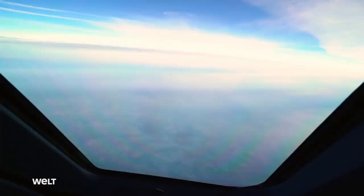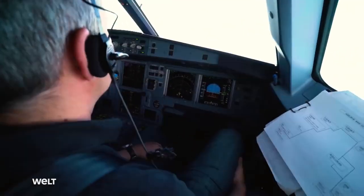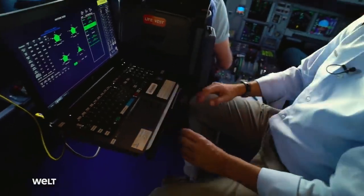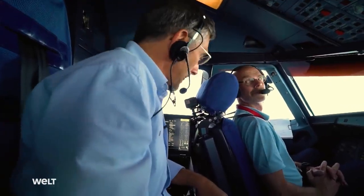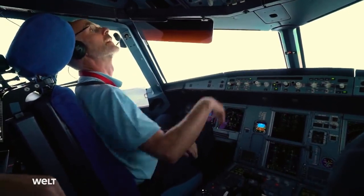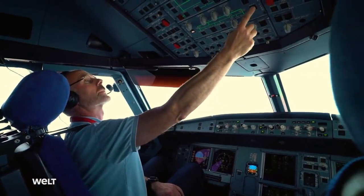The test pilots aboard the A320 have to be a bit more careful. Under the direction of test engineer Thomas Heidemann, the brand new jetliner is going through some final tests before being delivered to the customer. Ready? Then we depressurize now. Please. Pack one. Check. Pack two. Check.